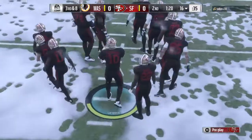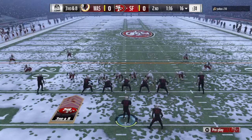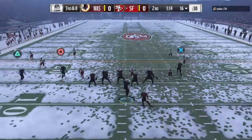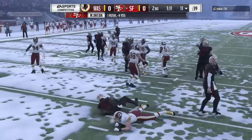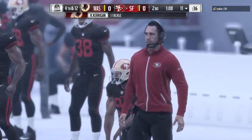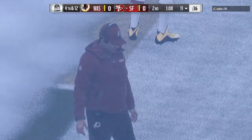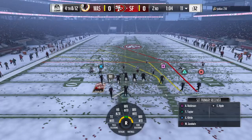And on 3rd down, a nickel formation here defensively. They'll run it now out of the gun. That is not going to be any help as they dump him behind the line of scrimmage. They'll wind up losing 4 yards on the play. And that's going to bring up a 4th down.